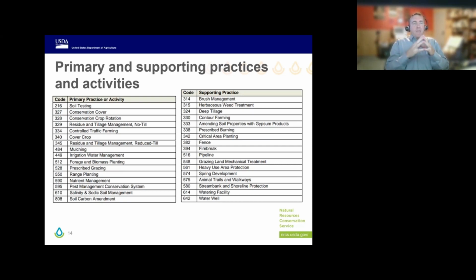At the very top of that left-hand column, we have practice 216, soil health testing. Then we jump across to the right-hand side and look at all of the supporting practices that may not be as attractive or jump out in your head as something you need to do, but they absolutely facilitate the beneficial, productive use of these range units. If you don't have watering facilities, if you don't have spring developments that give livestock the opportunity to utilize different areas, we're really hamstrung on how we can manage the soil health. So we have primary practices and supporting practices.